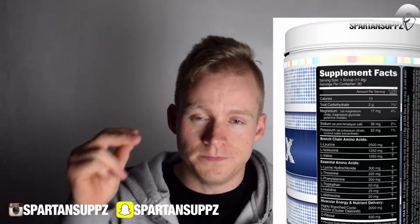Moving right along to the branched chain amino acid blend. This is 5,000 milligrams or 5 grams of branched chain aminos, so leucine, isoleucine, and valine in a 2:1:1 ratio. So 2.5 grams of leucine and 1.25 grams or 1250 milligrams of isoleucine and valine. This is the ideal ratio of branched chains. These are the specific trigger for muscle protein synthesis. They're the A team, your 3-star players of the team, and they help trigger that muscle protein synthesis to go from catabolism to anabolism. So go from breaking down to building up muscle.